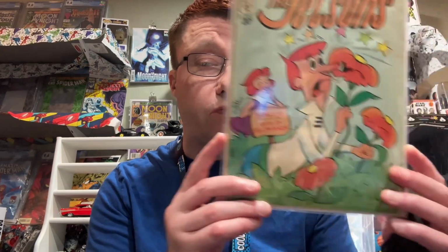I mean, I wish it was in higher grade, but then I would be paying more than $1 for it, because it is in, I'd say, very low grade, probably like a 3 to 4. But I do love these old cartoon books. They're some of my favorite, and I do try and pick them up whenever I can. I know they're for collectors, they're not all that popular, but I just love them so much, which is why I thought I'd do a video series for you guys.